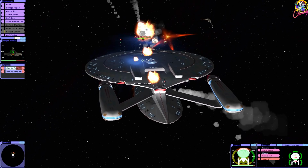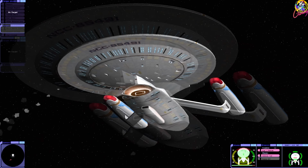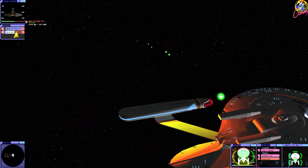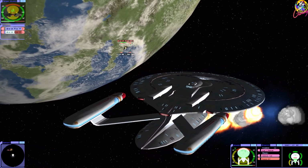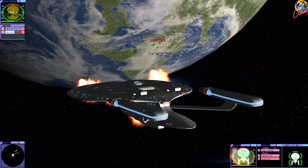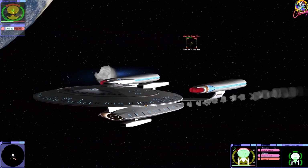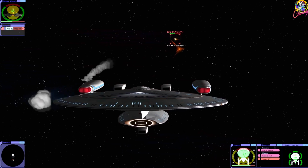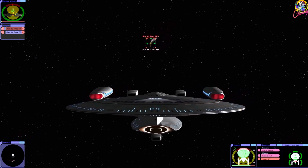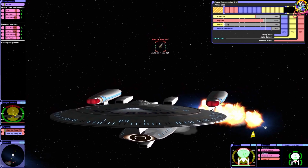Those birds of prey are tough. So they've both cloaked. Come out wherever you are. Oh, there they are. There's one. And there's the other. Well, they are powerful. We're going to have to be really careful here. Rely on our many torpedo launchers. Ah, yes, look at that. Has been disabled. Oh dear. Are we losing maneuverability? Yep, we've been hit. Oh dear, the warp core.